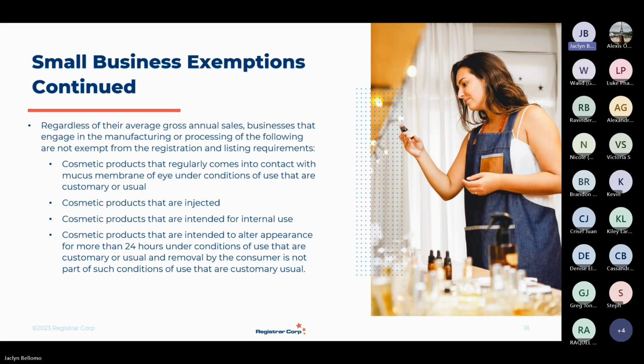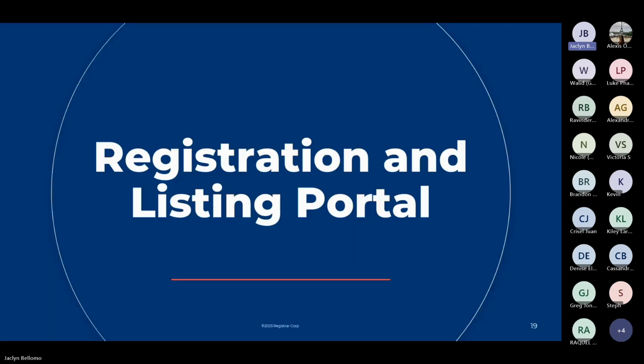So very important to note those product categories and where your products fall within that category so that you can figure out if the exemptions are in your small business realm.